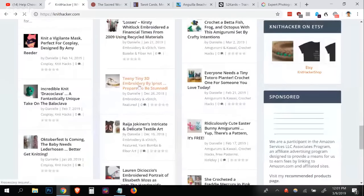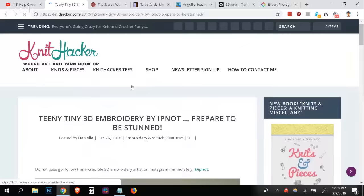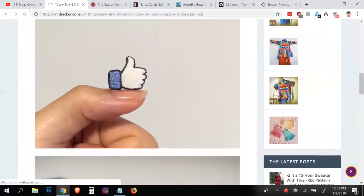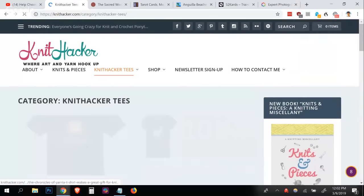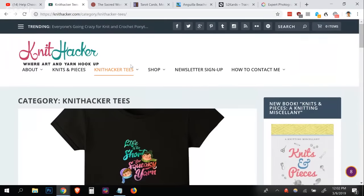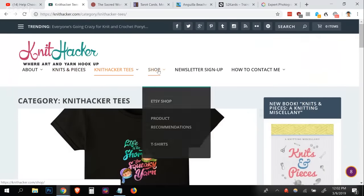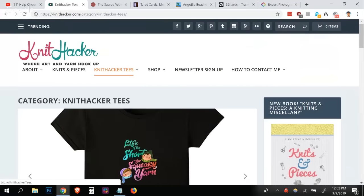And we can just click in here, the content is what she's doing. A lot of free content. I clicked on the T. So she sells t-shirts also, for people who want to represent her stuff. Here's her Etsy shop, here's her product recommendations, and here's her t-shirt. So essentially she's selling things she's making. She's selling products as an affiliate and also downloadable patterns. And then she's selling t-shirts that she's making.